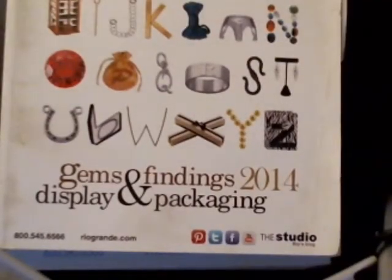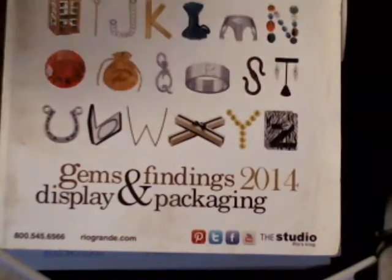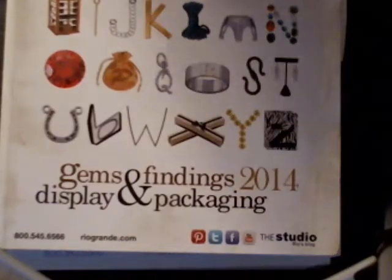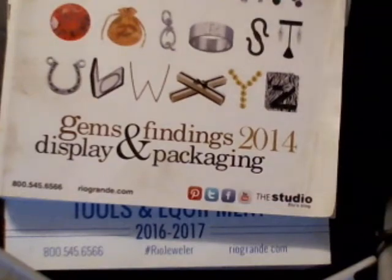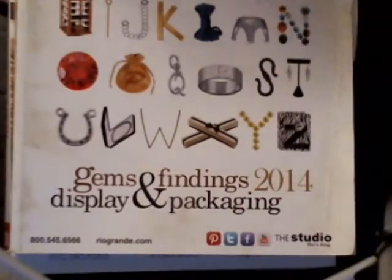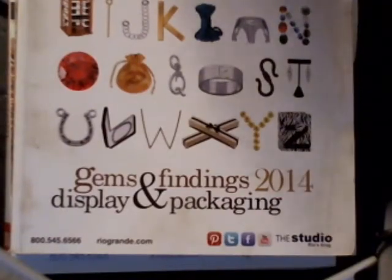Here's Rio's findings and gemstones catalog. You see, it's out of date too. That's riogrande.com. Telephone number is the same, 800-545-6566. Okay. Findings and stones, well, you know where that's going from. That's stuff you're going to need after you cast. Anyway, next.